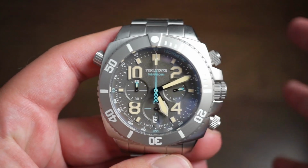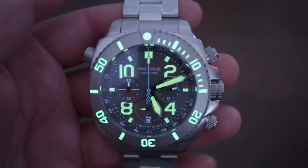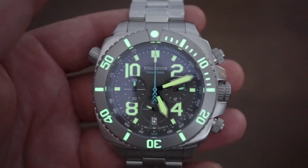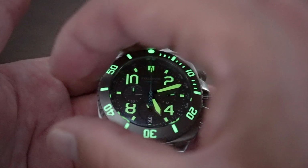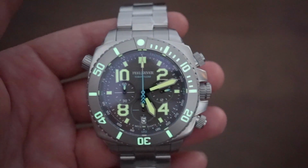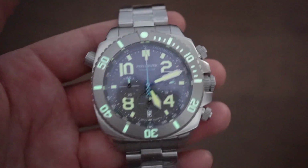Let me get you guys a lume shot. I think the lume is pretty good on this watch for the price point as well. And here we go with a lume shot. Everything is very nicely lumed in C3 Super-LumiNova. The bezel, very good job on the bezel, especially that 12 o'clock pip, very nicely lumed. I mean, this thing can definitely glow pretty long. There's a lot of lume applied. The numerals are very large, as well as those pilot-style hands, to give it good space to apply lume. So they did a pretty good job on the lume here.